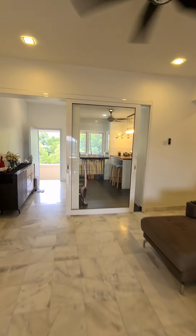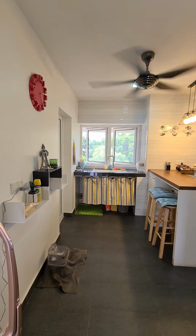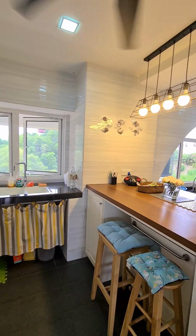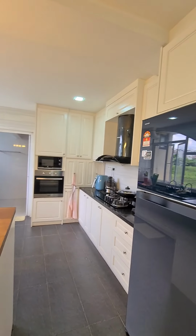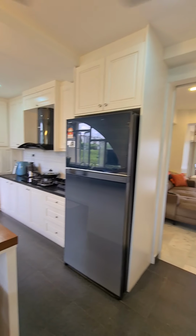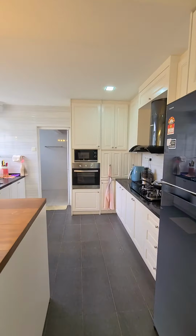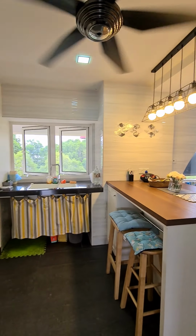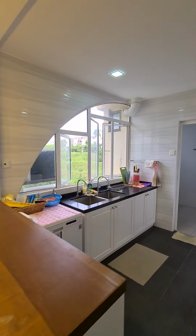We'll now enter the kitchen. Kitchen has been renovated. Very well done. Another quick pan. Open concept kitchen with an island, two sinks. Windows are all renovated.